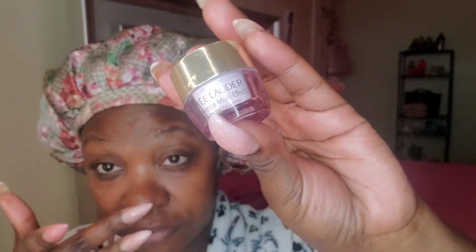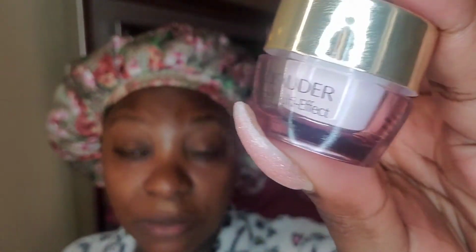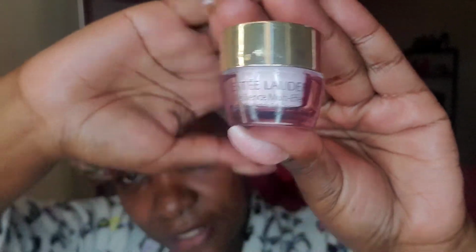My face feels so soft, like a baby. Let's see. So I'm gonna put on some Night Repair for my eyes. Peptide eye cream. You can use this for day or night, it says. That's how it looks. So yeah, simple and basic.